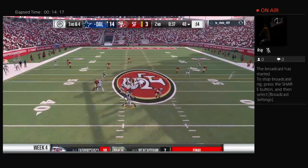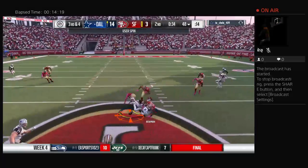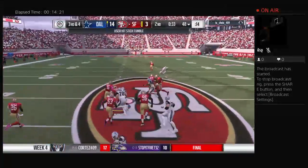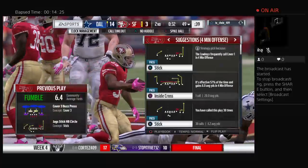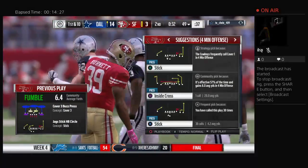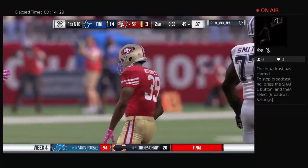Prescott from the gun on 3rd. A dump off to Elliott. Oh, Elliott going to be hit. He coughs it up. Loose football. And he'll return this one just shy of midfield to the 49. And San Francisco gets set to go here.